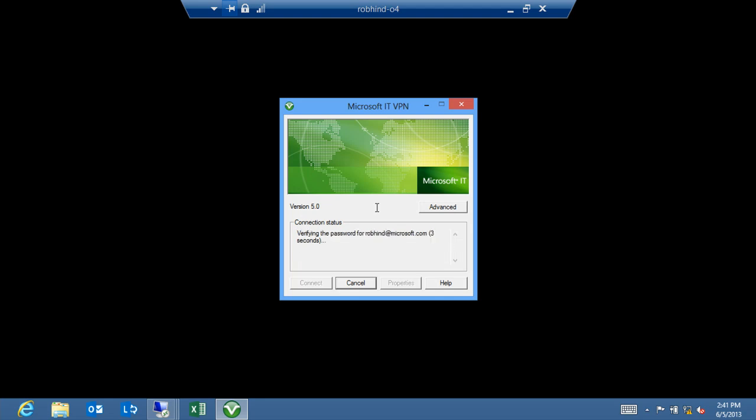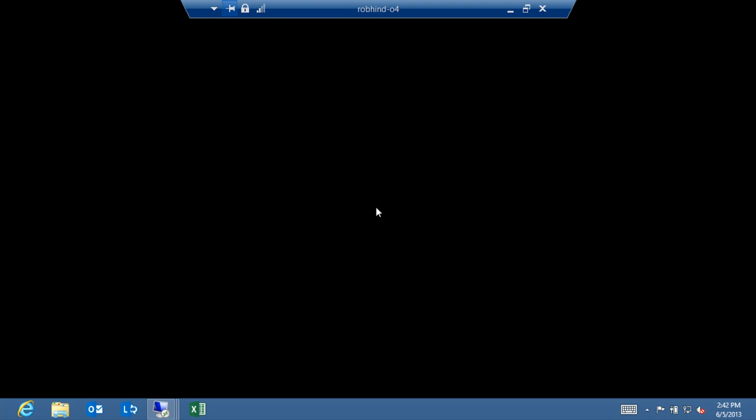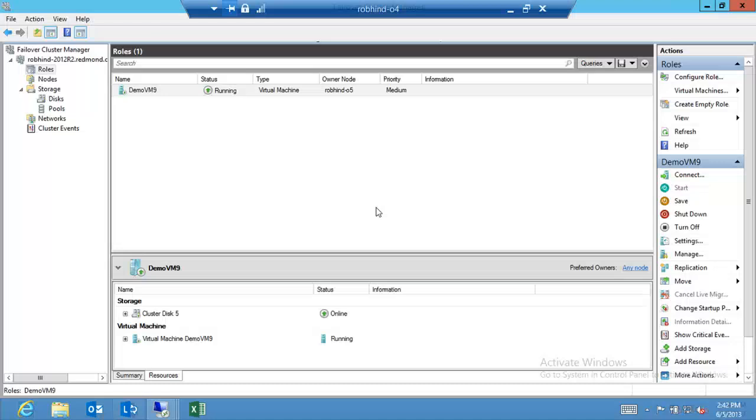In any case, the main points there are that the copy cluster role wizard has minimal downtime. The two steps of migrating the roles and then cutting the roles over are separate and distinct steps.